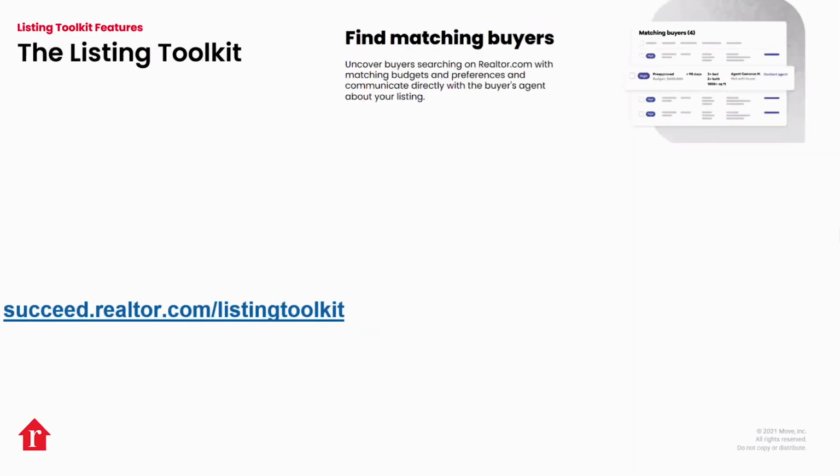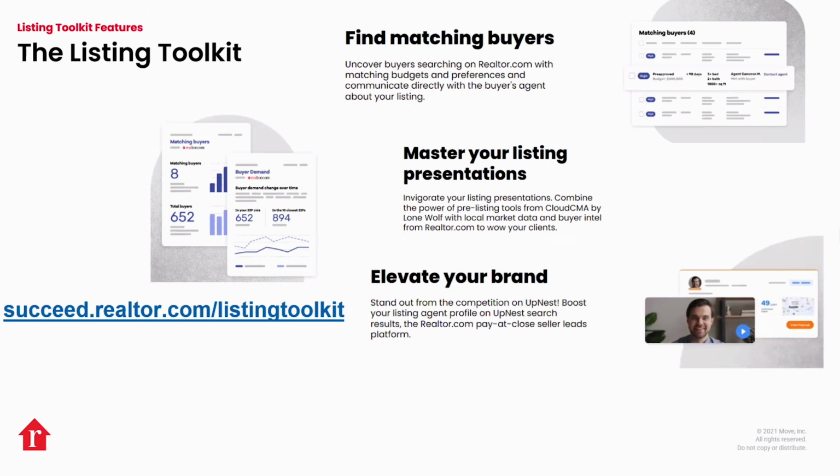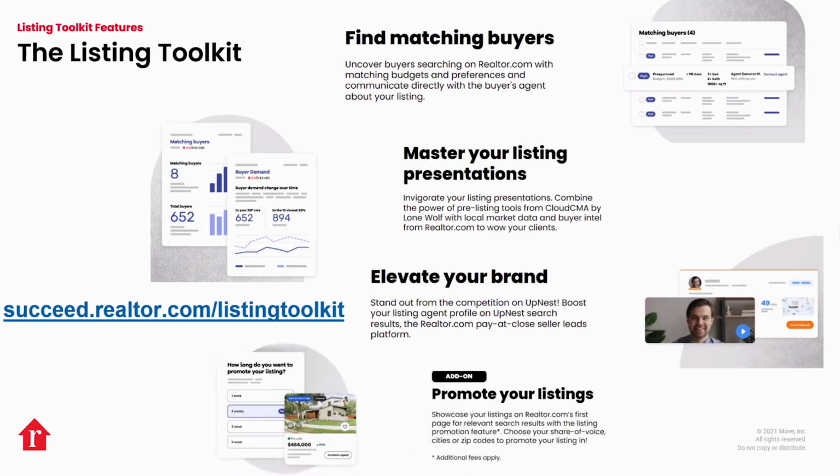So it's a wonderful toolkit for our listing agents out there. It's a great way to find matching buyers. You can master your listing promotions with a cloud CMA tool, elevate your brand through Upnest, and then if you choose to, you can promote individual listings in your market in highly competitive markets. And that is a quick overview of our brand new listing toolkit.